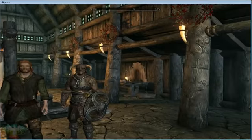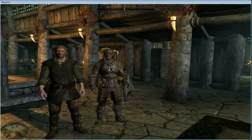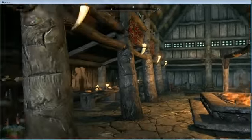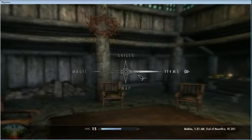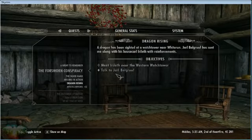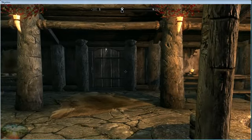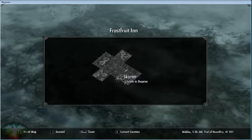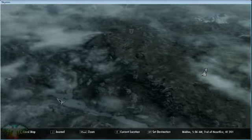Good luck, Spider Kid. Oh, did you need something? Don't need anything. I just need to check my quests out. Get rid of more of the miscellaneous quests. Kill the leader. Speak to Dagon. Why? Where's Dagon? Dagon's where?